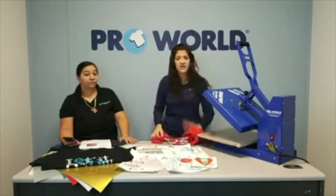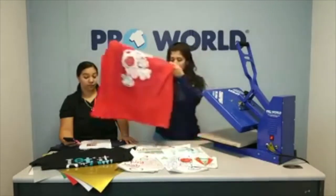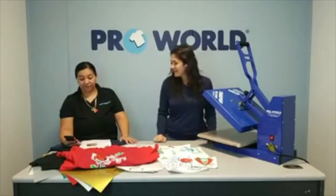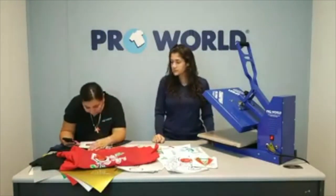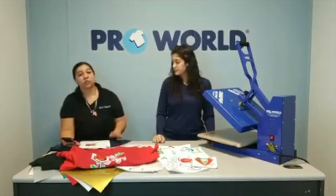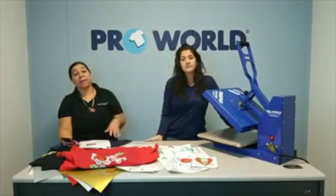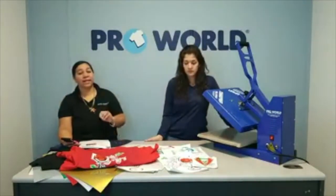And that's all there is to it. So simple, 12 seconds, transfer's done. And you have a shirt for your customer, or yourself, or a gift, whichever. Yeah, these are cotton shirts from Gildan. But these transfers work on a variety of materials, especially like cotton or cotton poly blends. Even most polyesters, you just want to be careful with any heat-sensitive fabric.